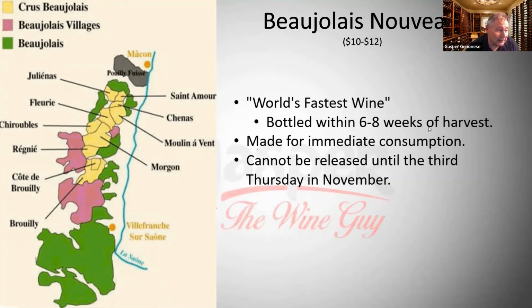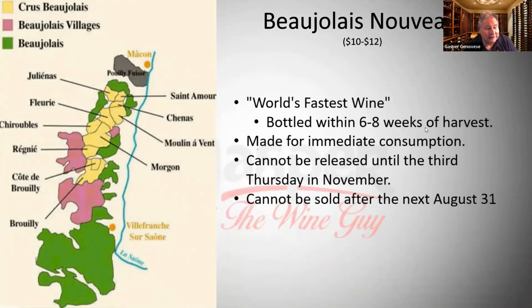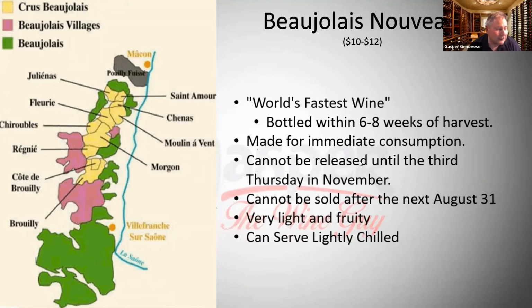On the other side of it, because it doesn't age, it cannot be sold after the next August 31st. So that's like a 9-10 month window to sell the stuff. In reality, it sells out pretty quickly. I doubt most retailers will have any Beaujolais Nouveau in stock after the first of the year. So in about 6-8 weeks, it pretty well sells out all the time. Like I said, it's very light and fruity, and it can also be served lightly chilled.